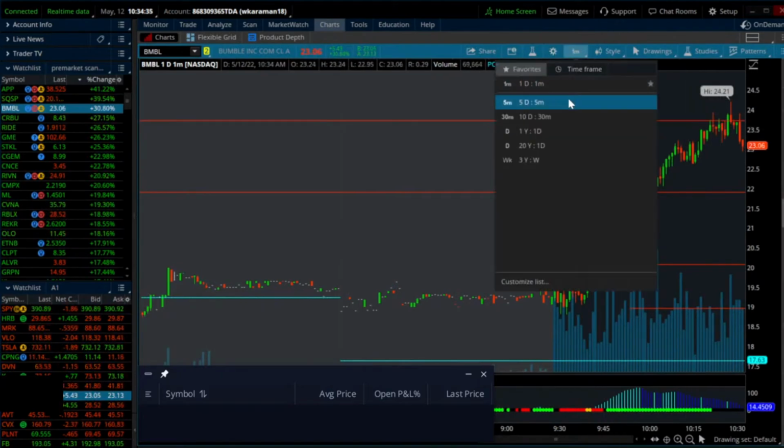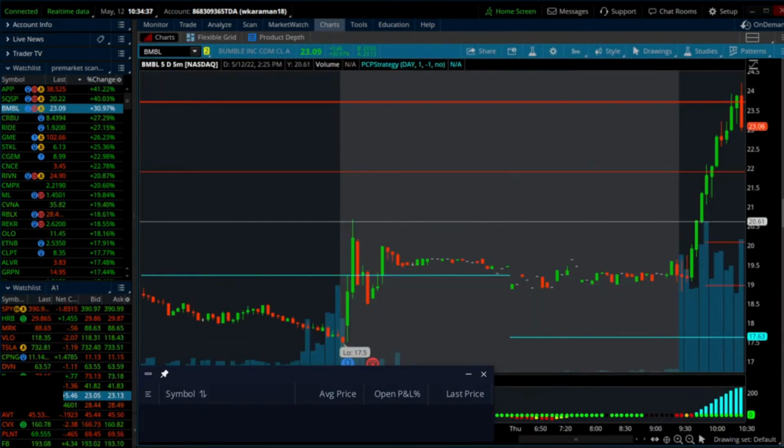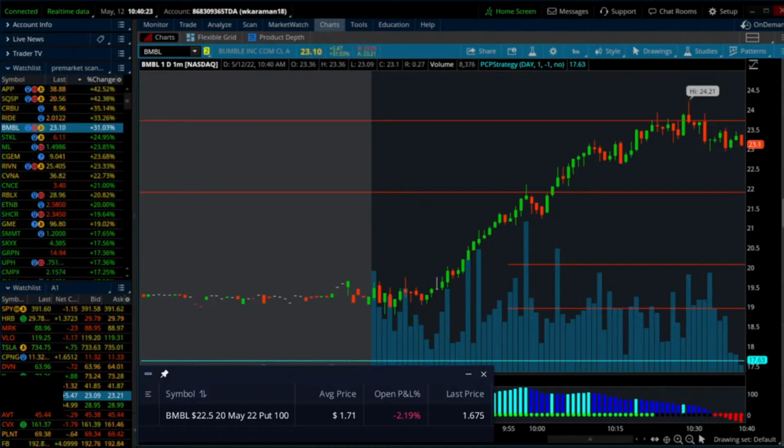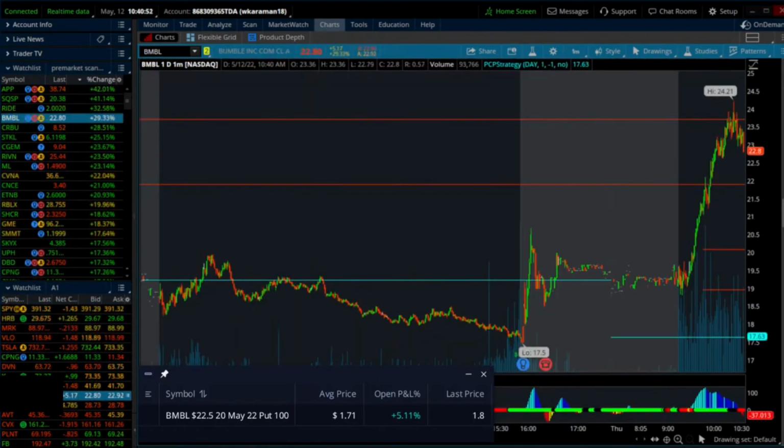Let's take a look at the 5-minute before I get in. All right, I'm going to pull the trigger on this. All right, so I'm in on the Bumble puts. The key for Bumble here is we've got to stay below 23.50. If we can stay below 23.50, we should be able to start to become at the money on these puts. The strike is 22.5, so right now they're out of the money. But that's the key for Bumble right here. We are attempting to see a little breakdown here. Okay, so there's the drop on Bumble.